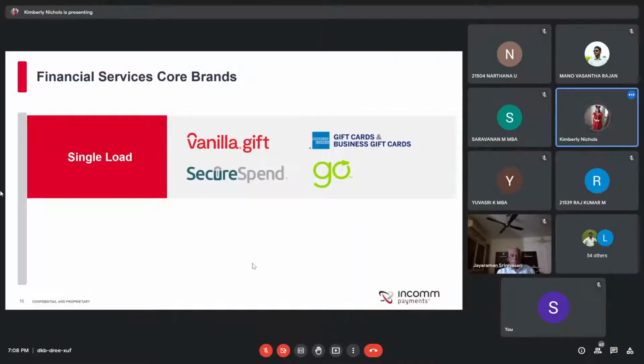Then from a gift card perspective, guys, Incomm has been in the gift card business way longer than they were in the prepaid business. When they purchased us 5 or 6 years ago, they had a little bit of prepaid capability, but the Serve platform became their prepaid platform. But they've been processing gift cards for a very long time. Incomm is over 25 years old. And they are one of the largest gift card processors in the United States.